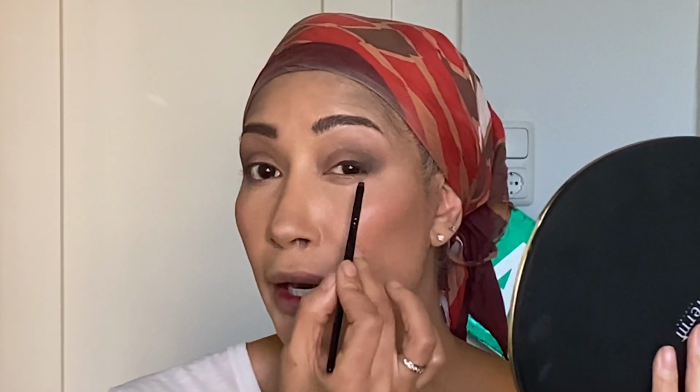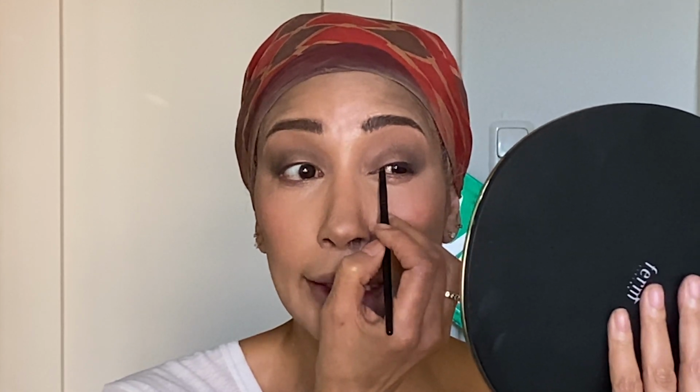I just tap it on. I always start in the middle of my eye, so that's about around the width that I decide to make it right there. And then I can go a little bit closer to my lash line, going to the inner corner of my eye, and then pack it on all the way to the outer corner of my eye. Always getting a little bit thicker. I don't know if you guys can see that in the camera, but I'm not swiping at all. I'm literally packing. I just tap it on.